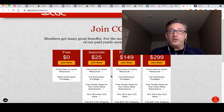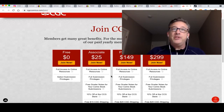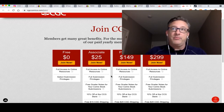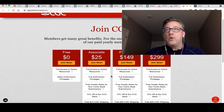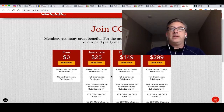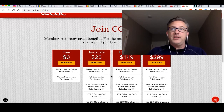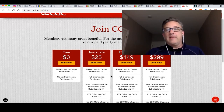So if you get your issues pressed and graded, the cheapest tier costs about $60 an issue. If you move up to the elite level and you get that 10% discount, that means you save about $6 an issue. So take the $150 price difference between premium and elite, divide it by the $6 you'd be saving per issue, and you get 25. So that means that you need to get about 25 or more issues pressed and graded by CGC each year for the elite membership to make the most sense for you.